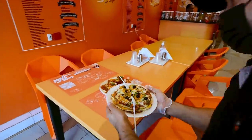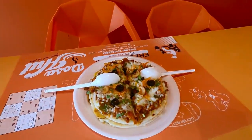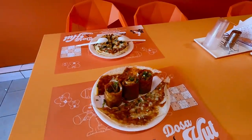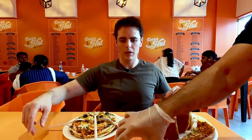That's my double decker as well. And then there was a plain one with just ghee. I don't know if I'm going to be able to finish all this, but I'm going to try. Oh, it's coming with some little condiments. What are these?